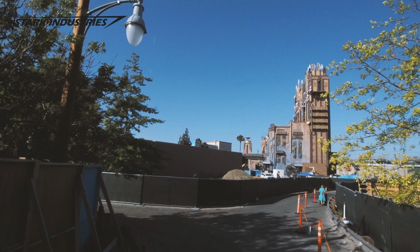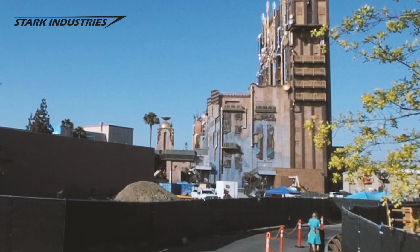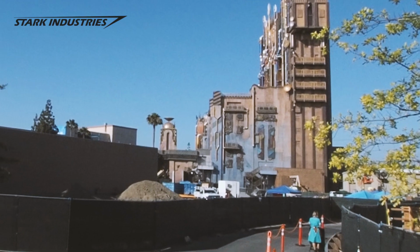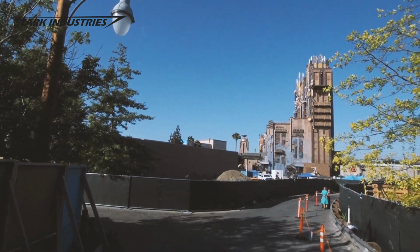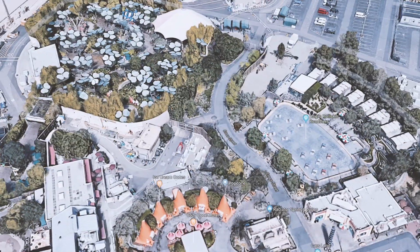And here is an update from this current week, the second week of July. You can see that it pretty much looks to be about the same. Just seems to be an area where they're keeping items. They still have these pathways for employees to be able to make it to their different destinations in the park. And that's your update from location number 3, which is right outside of the edge of Cars Land.